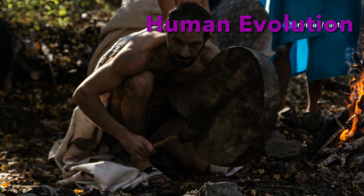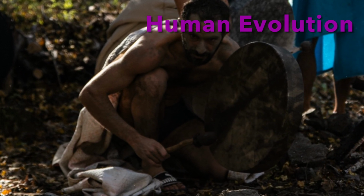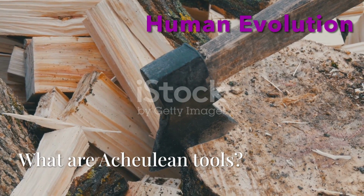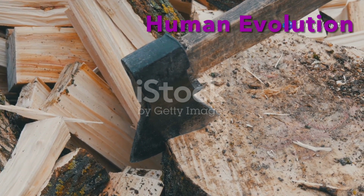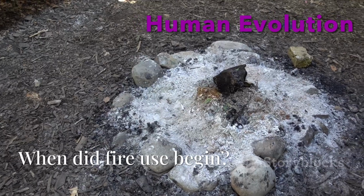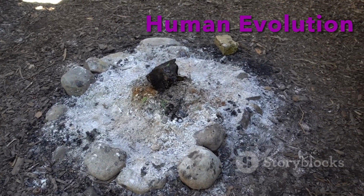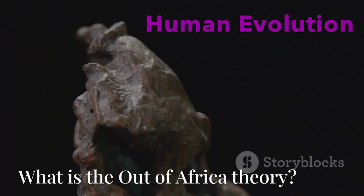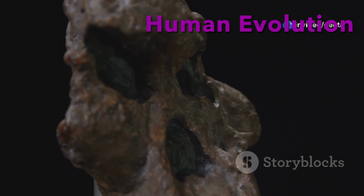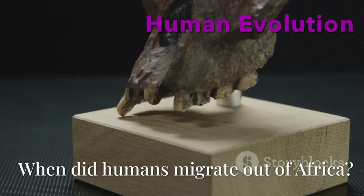How did tool use affect evolution? Well, it allowed for better access to meat, which in turn supported brain growth and more complex social structures. What are Acheulean tools? They are more advanced tools, like hand axes used by Homo erectus. Evidence suggests controlled fire use began around 1 million years ago with Homo erectus. It proposes that modern humans evolved in Africa and then spread to other continents, replacing earlier hominins.